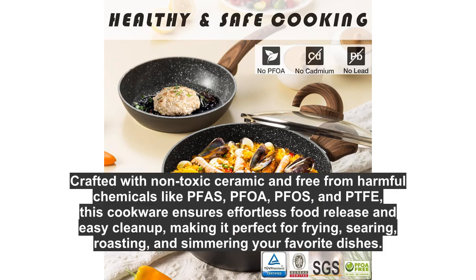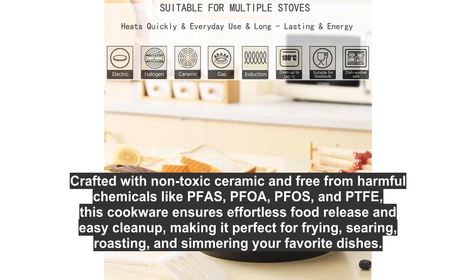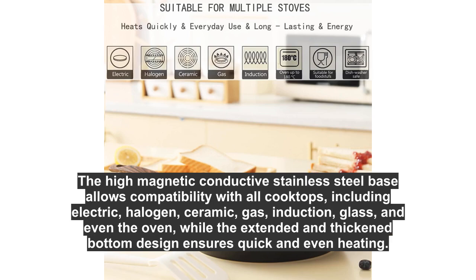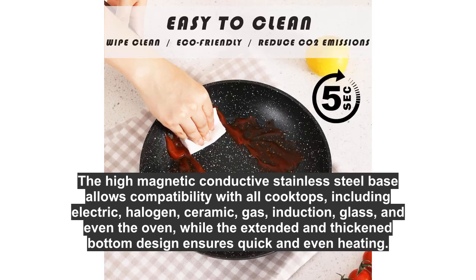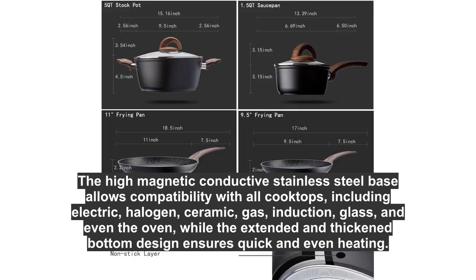Crafted with non-toxic ceramic and free from harmful chemicals like PFAs, PFOA, PFOS, and PTFE, this cookware ensures effortless food release and easy cleanup, making it perfect for frying, searing, roasting, and simmering your favorite dishes. The high magnetic conductive stainless steel base allows compatibility with all cooktops, including electric, halogen, ceramic, gas, induction, glass, and even the oven, while the extended and thickened bottom design ensures quick and even heating.